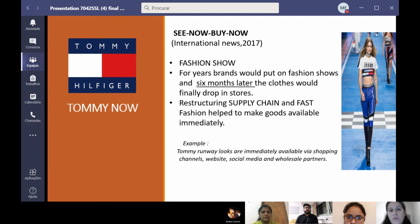Another example of a supply chain management strategy is see now, buy now, as per International News 2017. I would like to share one example. Previously, whatever was launched during the fashion show would take at least 6 months to come into the stores or online market. Nowadays, Tommy Hilfiger is replacing that conventional method with their new strategy. Whatever they launch on the ramp during the fashion show, they make available in the market very immediately, and also in the online market. Next slide.